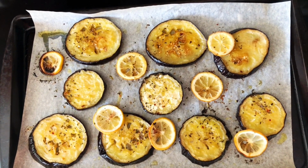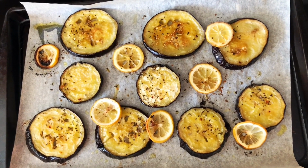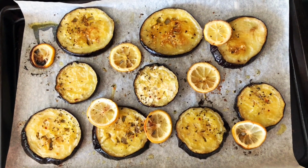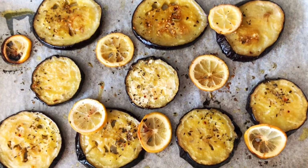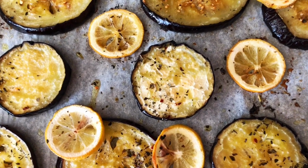And here it is out of the oven. It took about 30 minutes. So you'll want to time it between 20 and 40 minutes depending on your oven and how thick you cut your slices. Now we're just going to put this together on a sandwich.